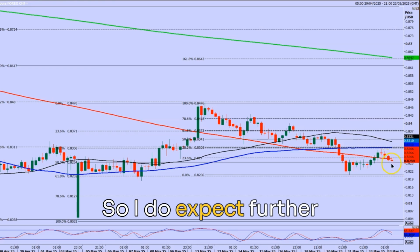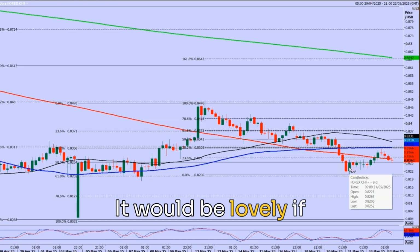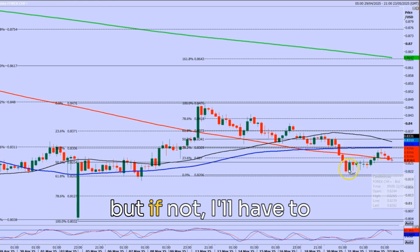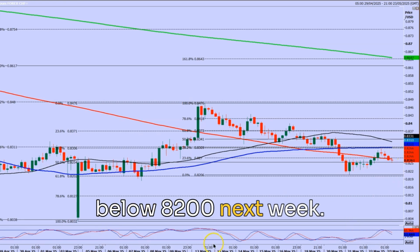So I do expect further moves to the downside. I'm looking for a break below 82.00. It would be lovely if that came today before the end of the week, but if not, I'll have to run the short positions over the weekend and look for a break below 82.00 next week.